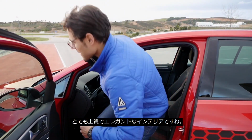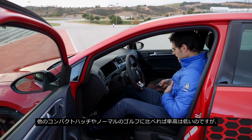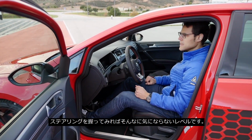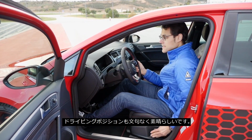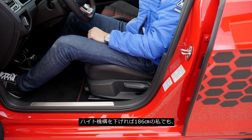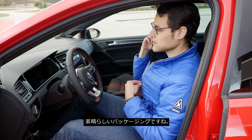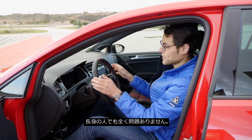And again, an elegant setup here for the GTI interior. You get in like in any other normal compact hatch, like any other Golf. This one of course sits a little bit lower. Do you feel that extremely? Not extremely, just a little bit. Other than that, the seats are actually quite comfortable. You can put the seats all the way down, and with 1.86 m or 6'1", you get this amount of headroom still left. That's quite decent. It's okay, so also tall people will get along with it, no problem.